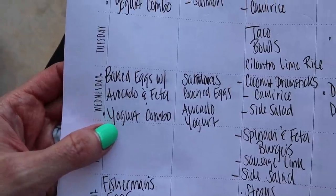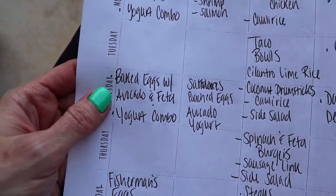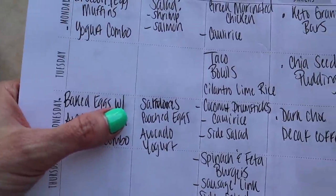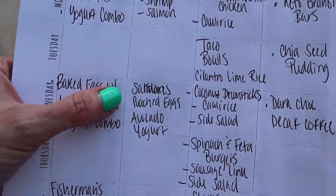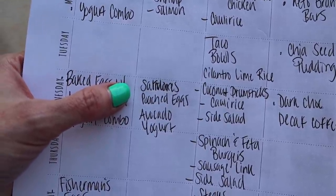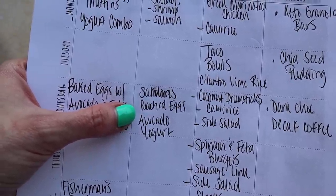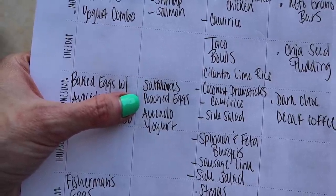Another breakfast option, baked eggs with avocado and feta, a new recipe. And again, it's not really so much a recipe, it's just something new to try. Again, with the yogurt combo, we're gonna have sardines, poached eggs, avocado, and yogurt. I've been loving eating sardines because they have great sources of omega fatty acids in them. And poached eggs with those little silicone liners that I've mentioned in my keto vlogs are just so idiot proof, I swear. I love those things.